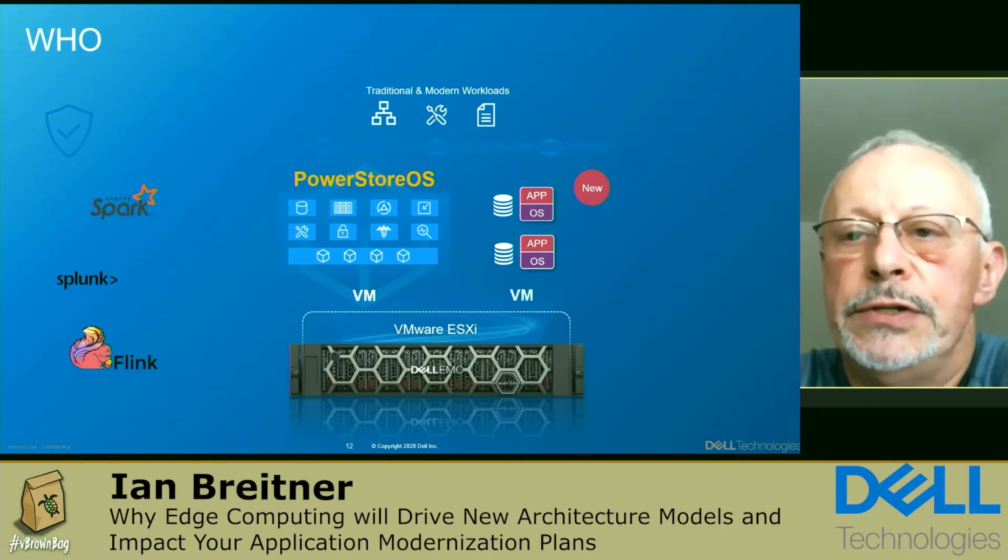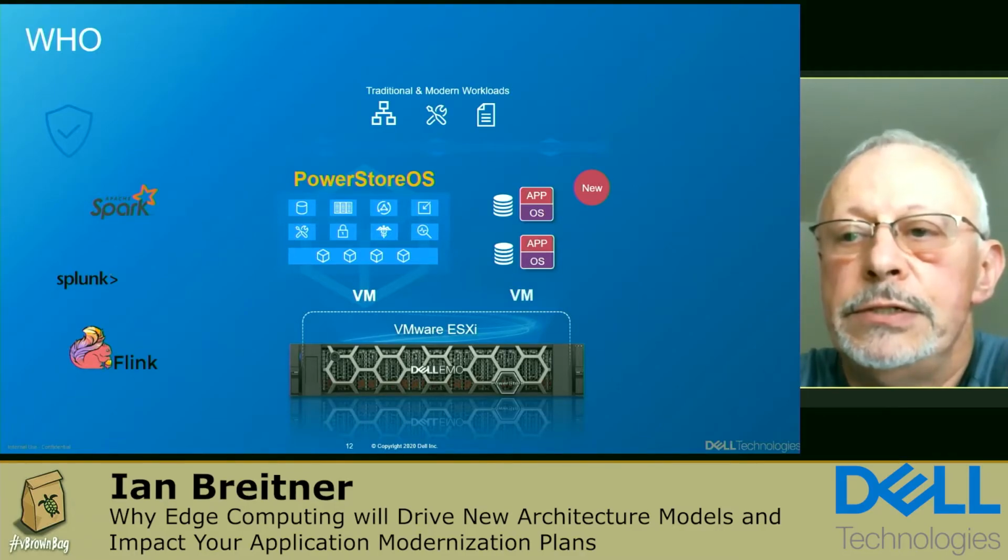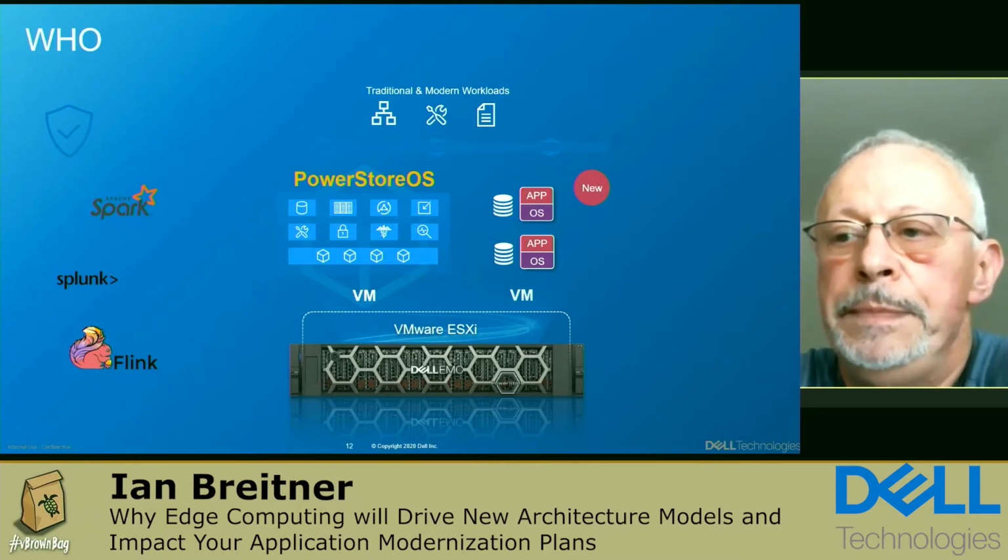The value this brings to edge computing is significant. Not only can PowerStore be used to house the data collected at the edge, it can also run applications that can process that data. And it does this in a very small 2RU form factor, about 3.5 inches high.